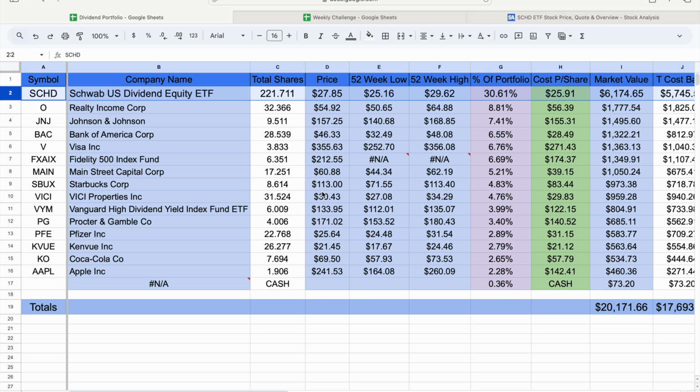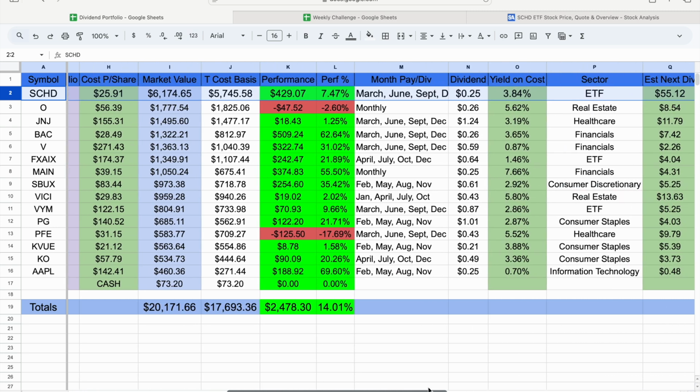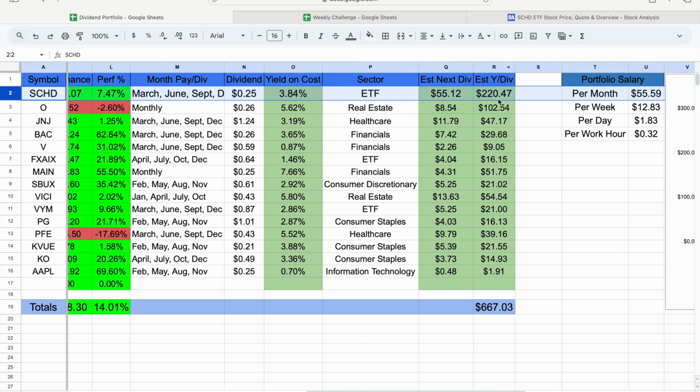If you guys see right here, I'm recording this on Friday morning before I buy one share of SCHD. So right now I'm at 221.7 shares, 30% of my dividend portfolio. You can see here that my cost per share is $25.91. I have a market value for this position of $6,174, $429 in unrealized gains. And in estimated yearly dividends, I get around $220. Yield on cost on this position is 3.84%. This is definitely my favorite ETF as of right now.